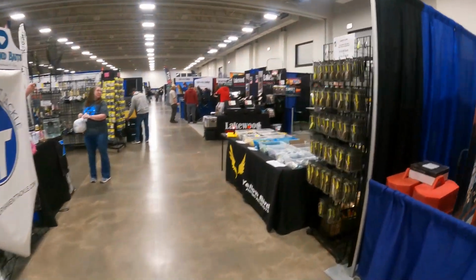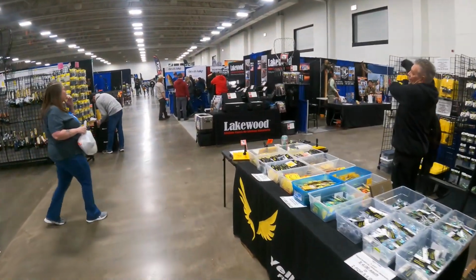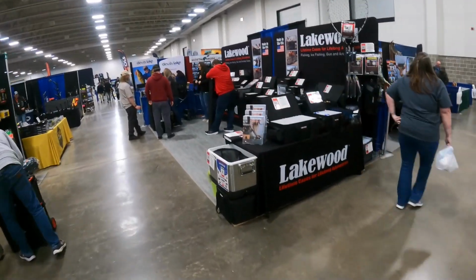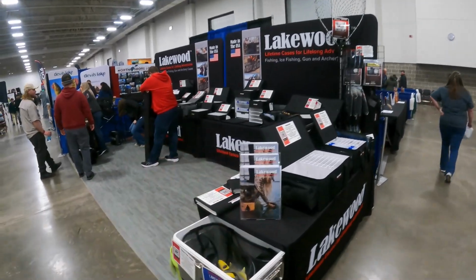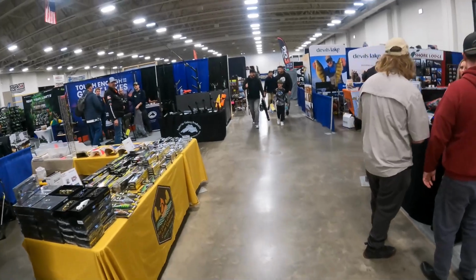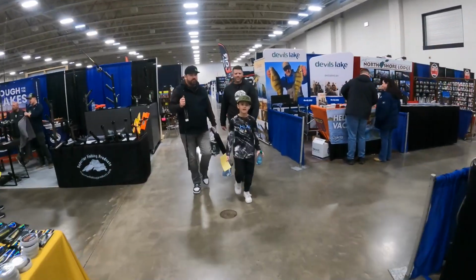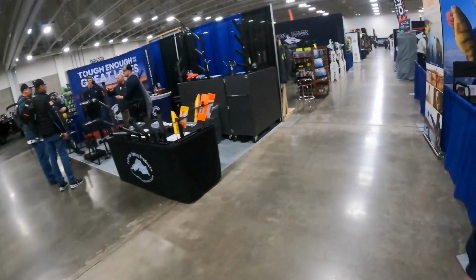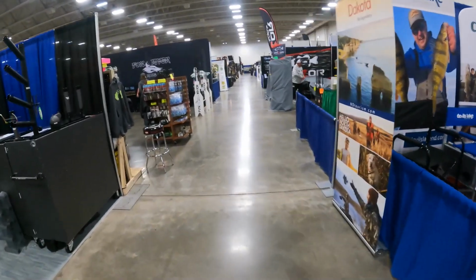I think that's gonna do it for the Fishing Expo. Spent like 2 hours here. A lot of good products. I think I went over all the ones I was actually interested in. There's obviously some carrying cases and coolers here. And obviously there's local guides, like, oh, that's Devil's Lake, North Dakota. It's not Devil's Lake, Wisconsin, but there's a lot of good guides here and good rods, Fox River and stuff.